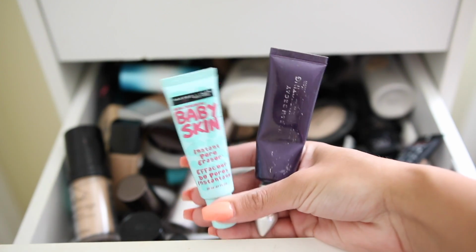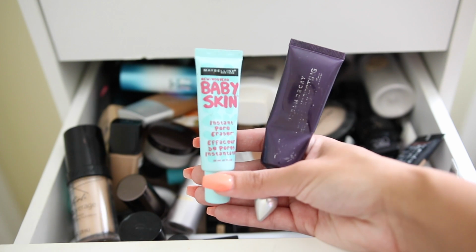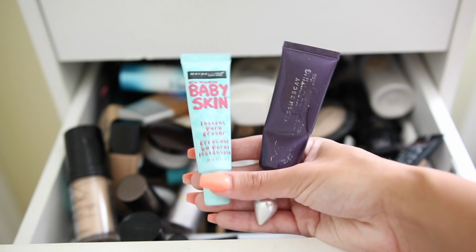These primers I'm actually going to keep. Maybelline Baby Skin I love, and this Urban Decay primer, which it's like completely faded away. I love this for smoothing out my skin and for filling in my pores. It's really good. So these I'm keeping.